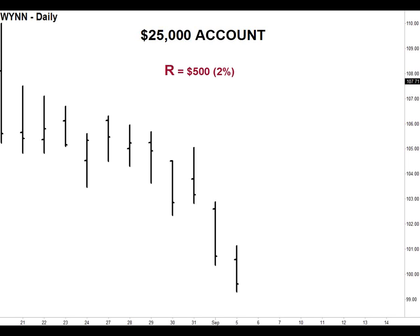If we're using the standard 2% risk, 2% of $25,000 equals $500. So we defined what R is. Now we have to define what P is. P is the points we're going to be losing if we get stopped out. So in order to do that, we have to have a strategy. We can't just trade discretionarily with no idea what we're doing. This forces us to have a plan in place or some type of methodology.